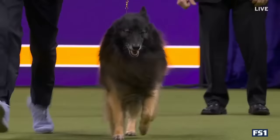This is Berger Picard, number 7. This is a great example of a very naturally shown dog. It's a natural coat. It's not supposed to be overly groomed. And I think we like that about it. It's like that tousled, very rustic appearance.